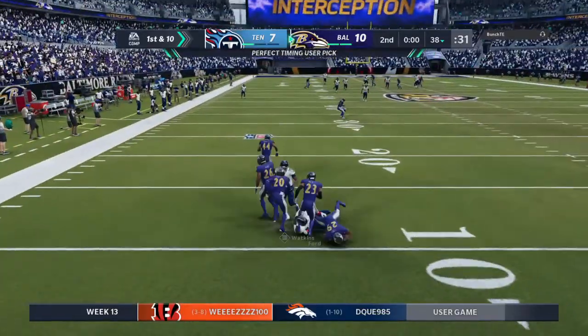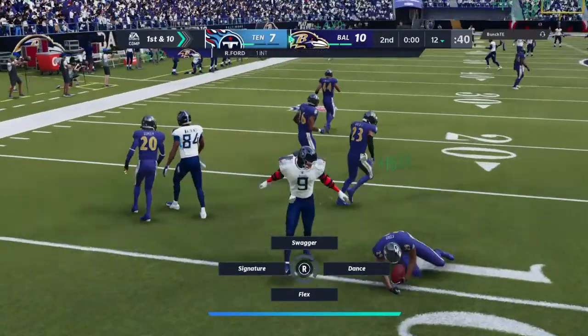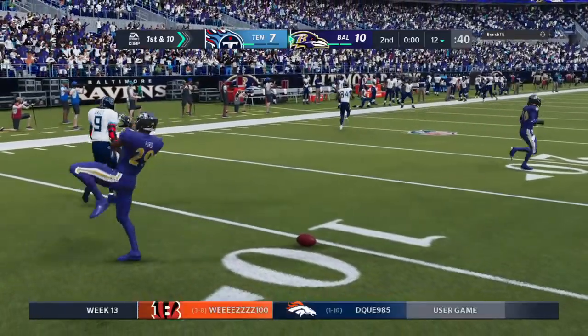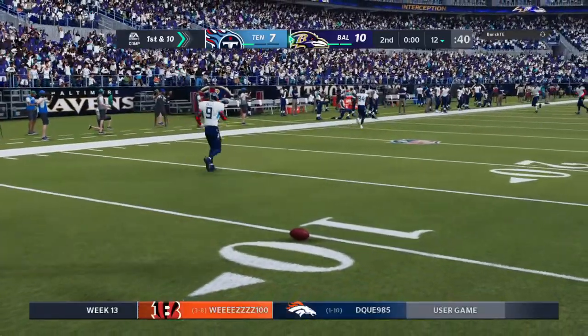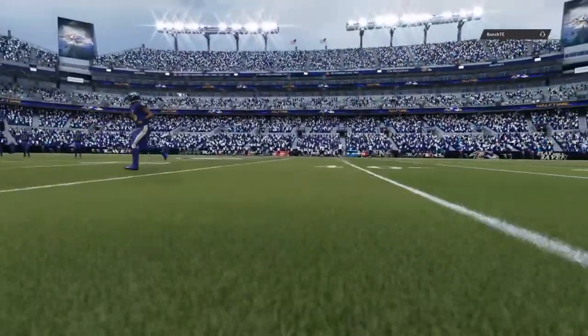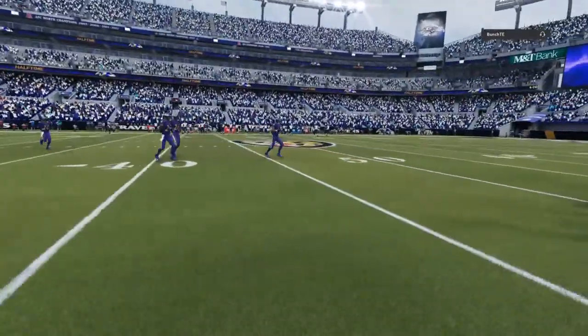And now this is intercepted. My goodness. Picked off at the 12. And he will be brought down. His time is now run out on this first half of action. So we've hit halftime. Just a field goal separating these two teams at the break.